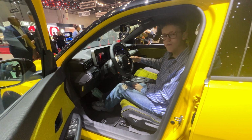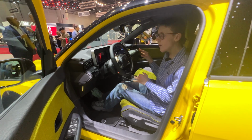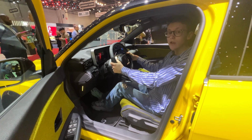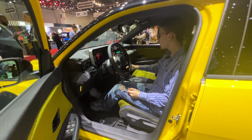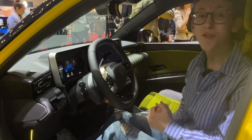You've got traditional Renault buttons behind for your volume, which, to be honest, are always a bit clunky to get used to, but they're so useful because you can keep your eyes on the road and just use them. They're really user-friendly, so I like that. You've got this center touchscreen here. Climate controls are all physical, really sporty. I love this stitched dash as well. They've done a great job.